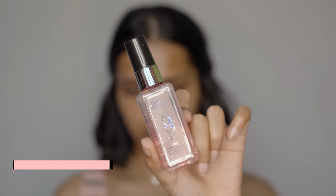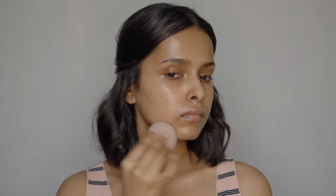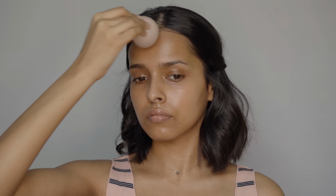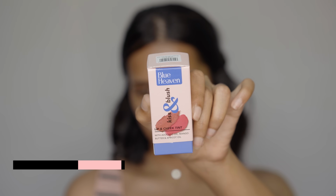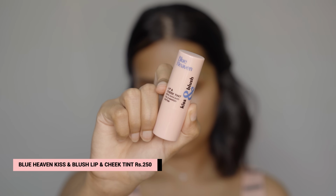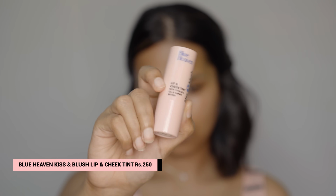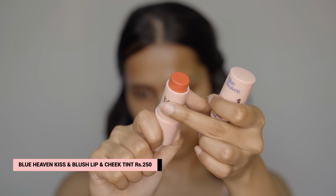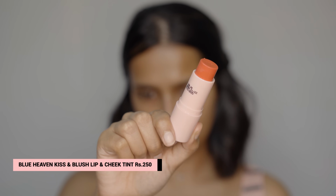Before anything, I want to let you know that almost all the products I used in today's video from Blue Heaven had fragrance. Most of the products had a very rosy fragrance, but it did fade after application. The setting spray has aloe vera and it's supposed to provide a lightweight, non-greasy look. The packaging was really good and this spray can be used for prepping your skin. If you have a normal skin type, it gives a nice glow to your skin. It's very much like the affordable version of the MAC Fix Plus.